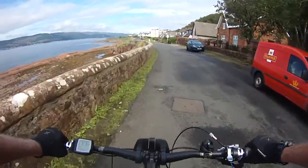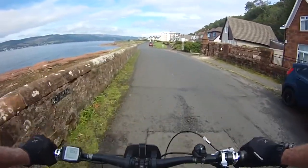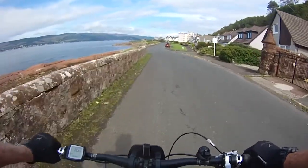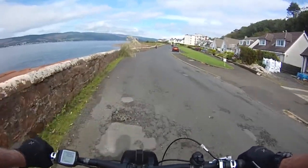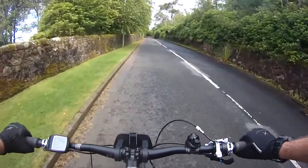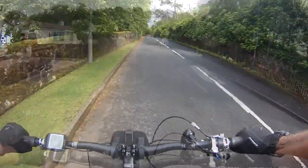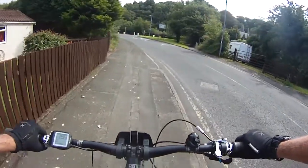Inverkip Power Station was built on the northern part of the former estate grounds. The Shore Road turns back inland for a short climb back to the A78, but here we can stay clear of the traffic by riding along the roadside footpath.